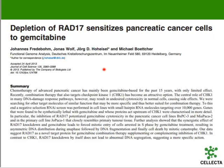Another approach that can be used for this sort of screen is to identify genes that help make cells resistant to particular drugs, and when they're knocked out, increase sensitivity to a drug. And this is a screen done by the German Cancer Institute here, where they looked at pancreatic cancer cells treated with gemcitabine to see if they could identify sensitivities that would make the cells more sensitive to gemcitabine.